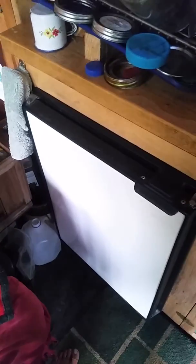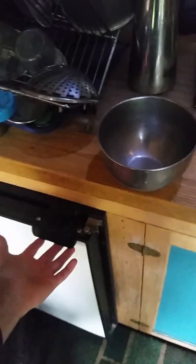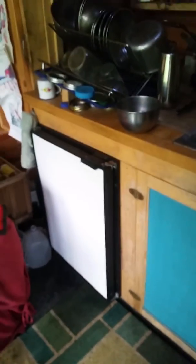This is a 12-volt fridge, if I remember correctly. This is designed for boat. It's made by Nova Kool, N-O-V-A, K-O-O-L. And this is a 12-volt fridge. It's 35 watts. He says that it runs 7 hours a day. So you can do the math. It's really not a lot of juice to run this. More storage under the sink.